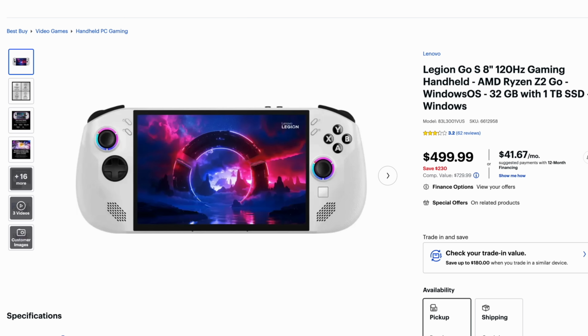So this is the one with that Z2 Go. It's not going to be nearly as powerful as the Legion Go with that Z1 Extreme. This is $499. I do love the ergonomics. It's got an 8-inch 120Hz display. And with this, I would recommend installing SteamOS. Of course, this is the Windows version, but Valve does fully support this, so you can install it very easily.